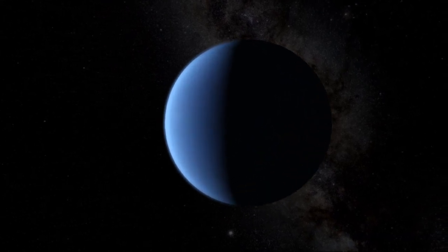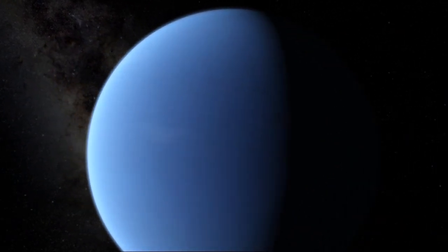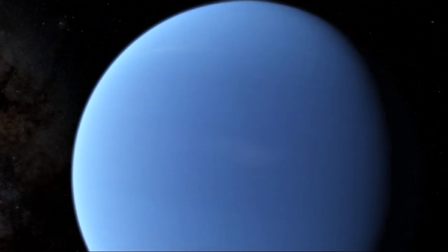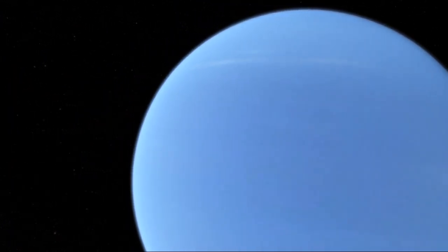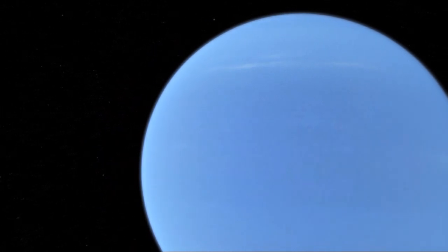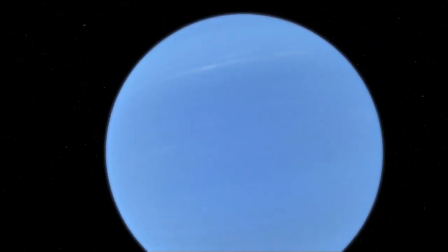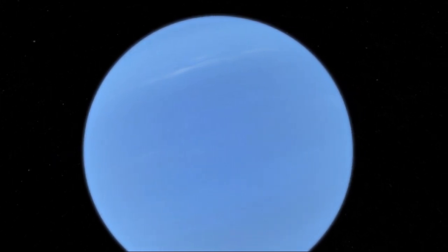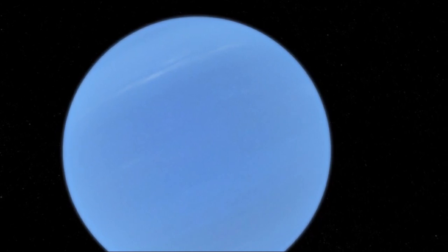Neptune's blue appearance is a result of methane gas in its upper atmosphere. Though Neptune is farther from the Sun, its weather systems are more active than on Uranus. This is a likely result of Neptune's higher average density. During the Voyager 2 flyby in 1989, Neptune had a massive storm system, named the Great Dark Spot because of its similarity to Jupiter's Great Red Spot.